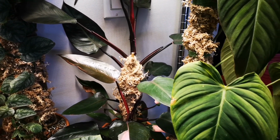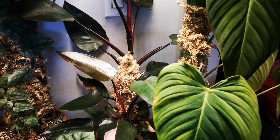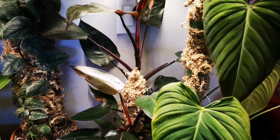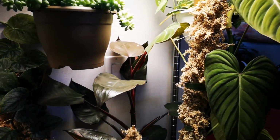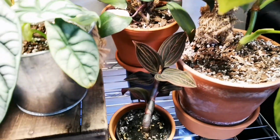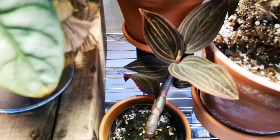Sometimes the plant will start out like that, and sometimes it throws variegation, sometimes it doesn't, and I don't want to just give up on the plant altogether. It's not my jam. Okay, moving down here is my little jewel orchid, who is getting quite big.